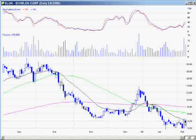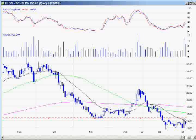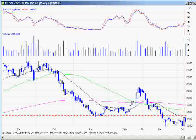We have an expansion breakout, and then we have an inside day here, and we have a break above these 2 days. This thing's going to take off. So watch for the break above this previous day. I should have put this one up on the list, but I'll tell you right now, it's a high of 1472. A move above 1472 and ELON, Echelon, is going to make a nice move. So you want to pay attention to that and have that on your list.